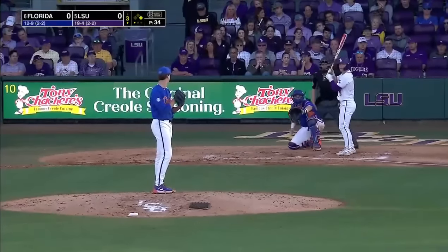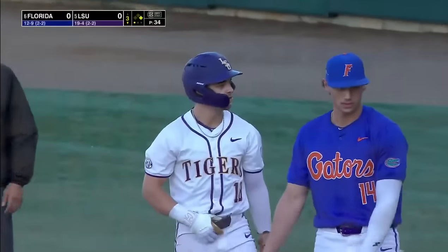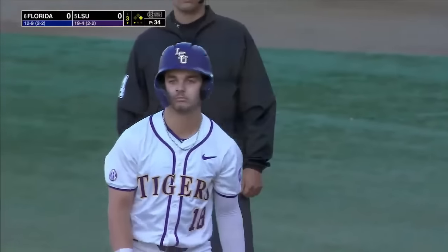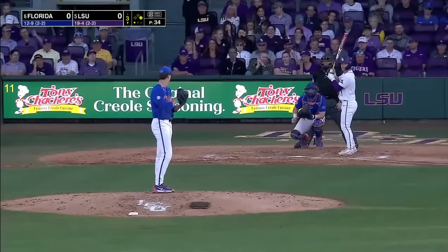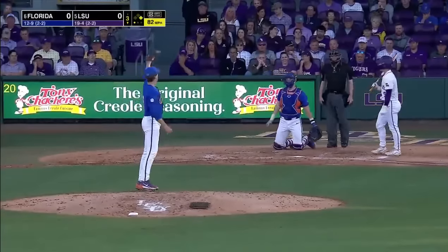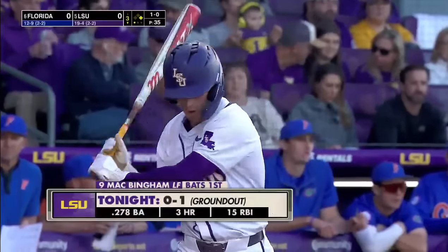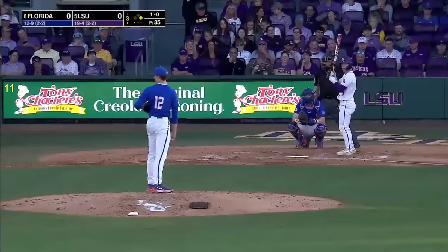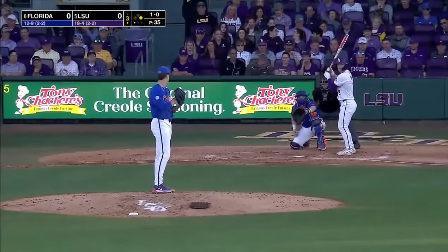Here's Bingham at the top of the order. He bounced out second to first last time. And what Jake Brown does give you is some really good speed. Like, he can really run over at first base. He's a real stolen base threat. This is a lineup that does not possess a lot of stolen base threats. In fact, for LSU in this lineup, the leading base stealer is Milam. He's 4 for 4. Brown is 2 for 3.